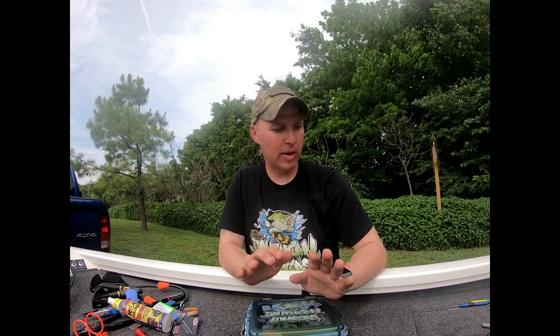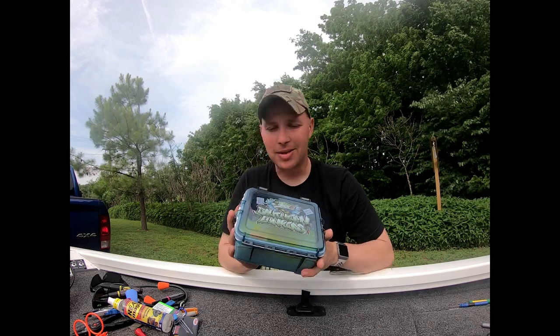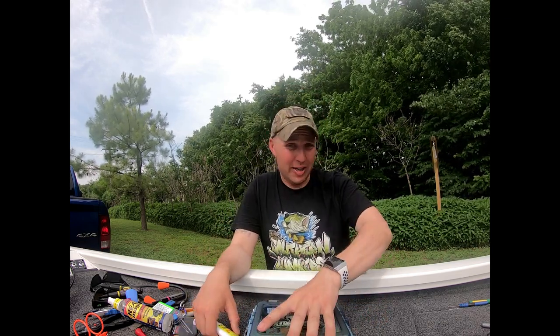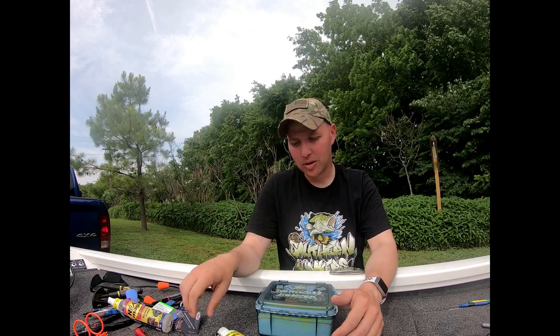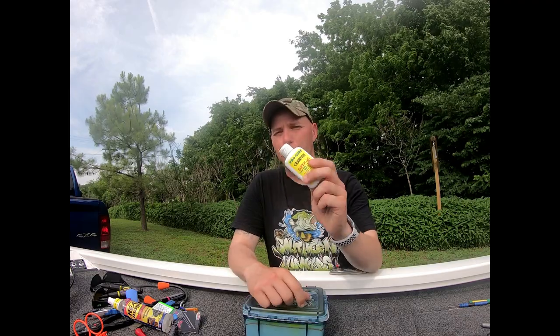The other one, where is it at? Oh, this is also scented too. This is what I consider my scent. However, I do another scent, right? You can't use this on the Elaztech. You can't use this on Strike King. Once again, right? So when it comes to the color, I use the markers. When it comes to the stank, I use Procure.